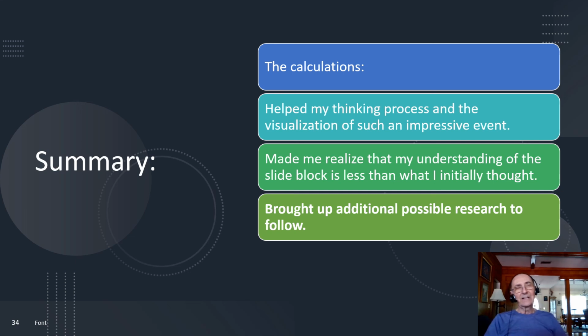In summary, the calculations helped me with my thinking process, and helped me visualize such an impressive deformation event. It also made me realize that my understanding of the slide block is less than what I initially thought. And it brought up additional possible topics of research for us to follow.